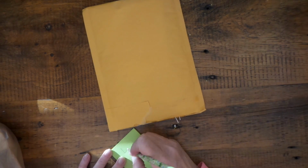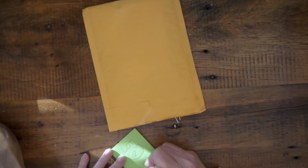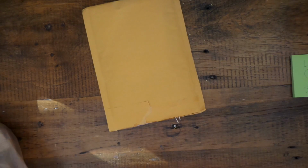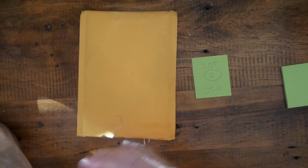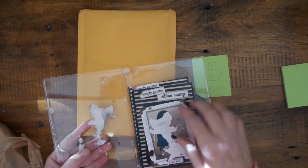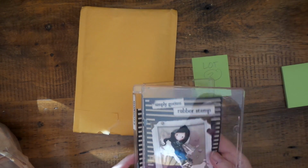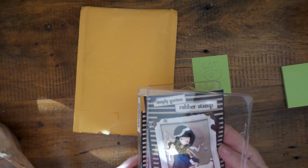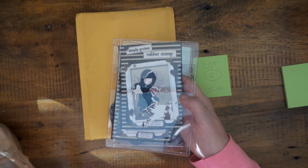Lot number two, also $35. Okay, you're going to get two gorgeous girls. And this thing got stuck on here for some reason, so it pulled off her picture. Sorry about that. But this is the one where she's kind of flying in the air and she's got some dice.